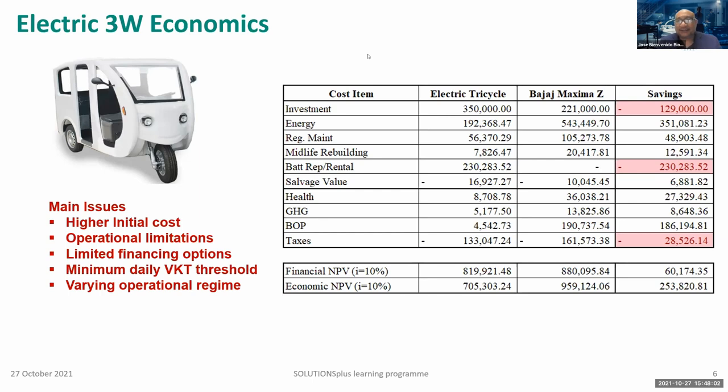Limited financing options. As I've said earlier, mostly the financing is provided by the vehicle suppliers themselves, who levy very high interest rates. The operators come from low-income families, and they don't normally have access to bank financing, which offers lower interest rates. Their loans are not approved because of credit worthiness issues. So they don't have a choice but to resort to loan sharks or to accept the high interest rates provided by the suppliers themselves.